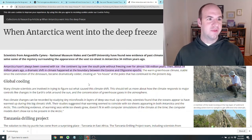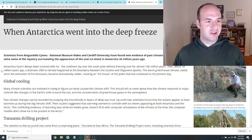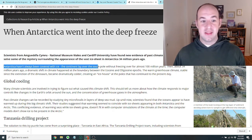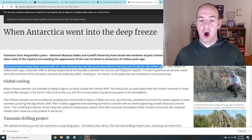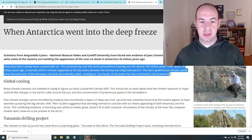So I found this website. It says when Antarctica went into the deep freeze. It says Antarctica hasn't always been covered with ice. The continent lay over the South Pole without freezing for almost 100 million years. Then about 34 million years ago, a dramatic shift in climate happened at the boundary between the Eocene and the Oligocene epochs. The warm greenhouse climate, stable since the extinction of the dinosaurs, became dramatically colder, creating an ice house at the poles that has continued to the present day.